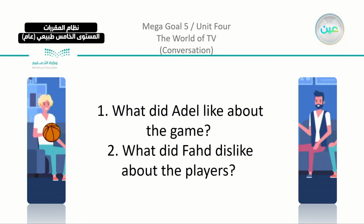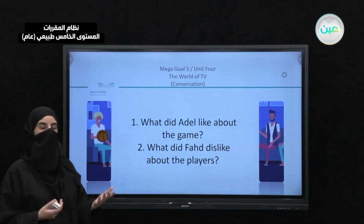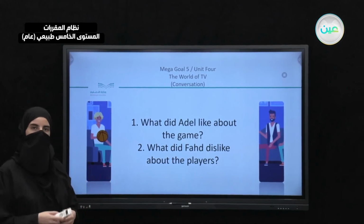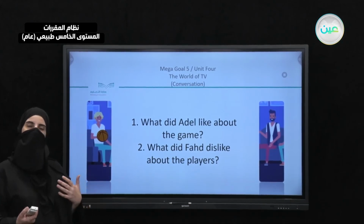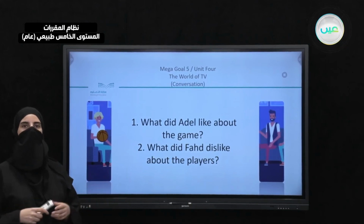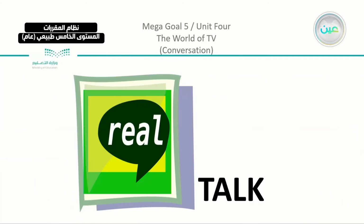The first one, Adil, enjoyed the game and thought that it was an exciting game. But Fahad wasn't very satisfied with the players, and he didn't like the cowhide tops that they were wearing and thought that they were taken from real animals. So he has a point of view, and we see that Adil used a lot of expressions. One time he agrees and the other time he disagrees. So just to go back, we're going to see first of all the first part, which is the real talk.